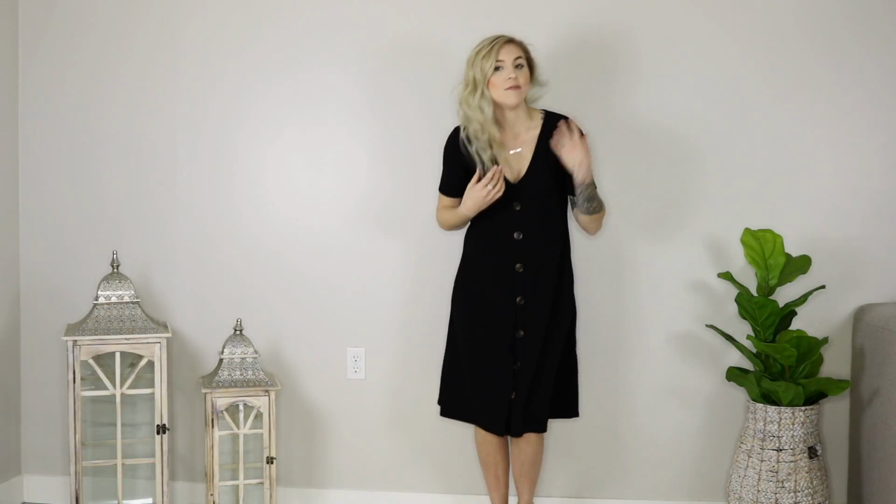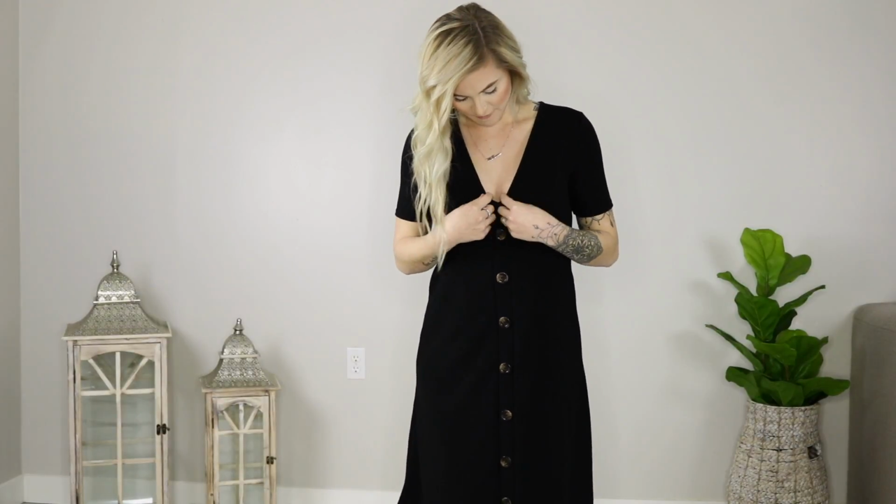The only thing I don't love is I feel like it does go down pretty far right here. I feel like if it were a little bit higher, I would be a little bit more comfortable with it, but it does go down pretty far in that V-neck, so I would have to make sure that I'm wearing a bra that would accommodate that and cover that up. But yeah, I think it's super cute.